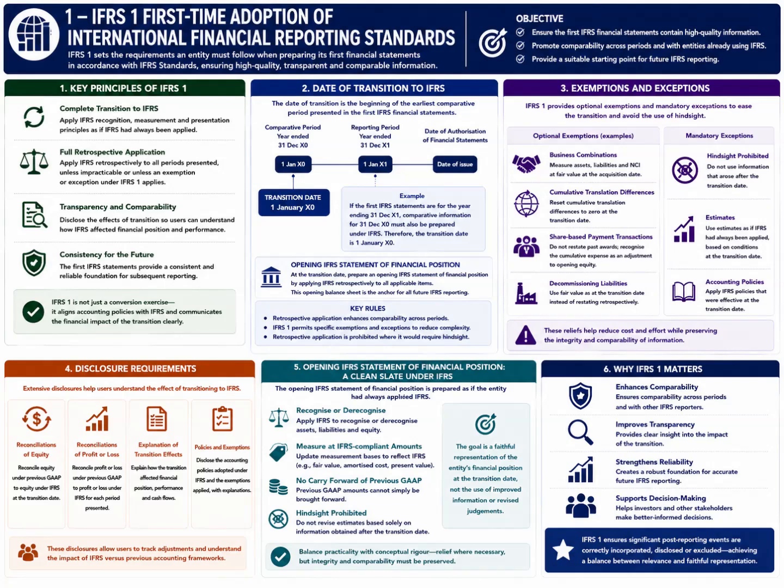Another practical factor is the need for entities to manage the transition timeline effectively. IFRS 1 requires full comparative information, meaning entities must start collecting IFRS-compliant data well before their first IFRS reporting date. This often means preparing dual reporting, under both previous GAAP and IFRS, for at least 1 year. Such dual processes increase workload and require meticulous data reconciliation. Entities must also decide whether to apply optional exemptions available under IFRS 1. These choices can significantly influence reported results and long-term accounting outcomes.